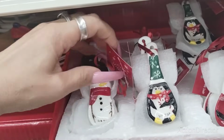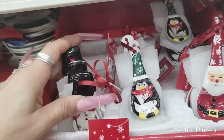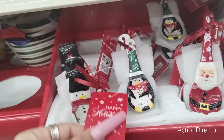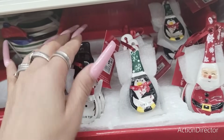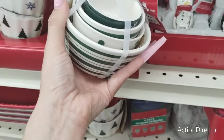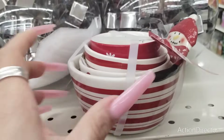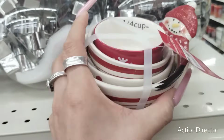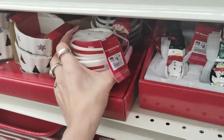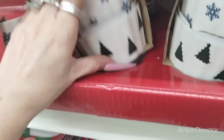Those are adorable. And I think I have a coupon, but anyways, for presents and stuff, yeah, $6.99. Again, super stinking cute. The penguin measuring cups, again, coming in at $6.99. I like the snowman because it is adorable, and it also reminds me of the peppermint. They also have the ramekins for $6.99 as well.